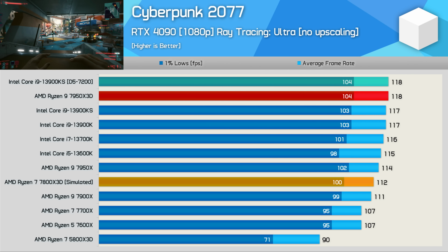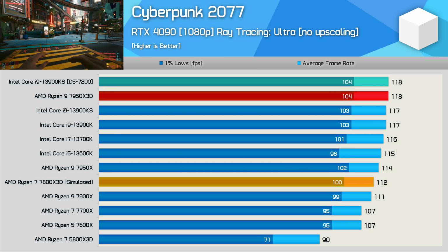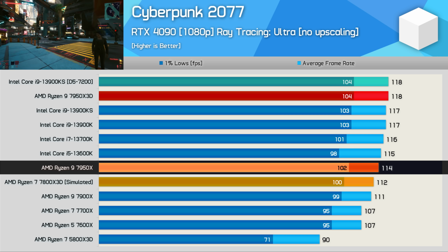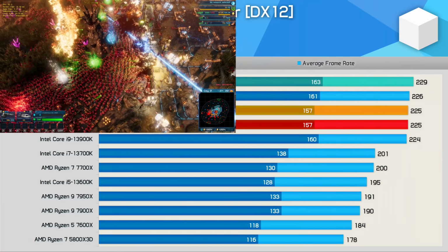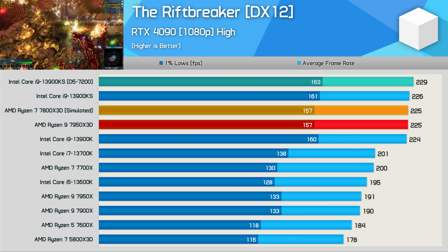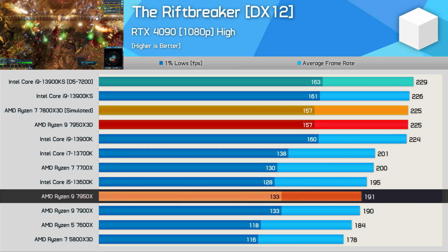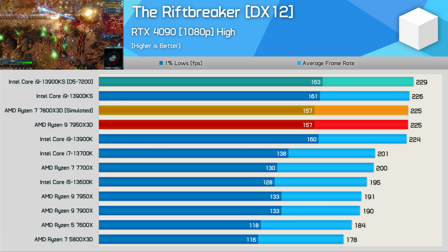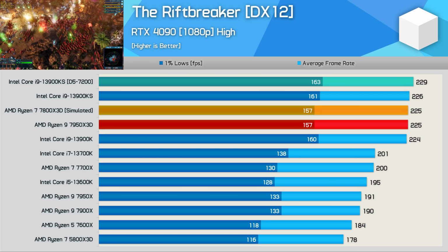Now for Cyberpunk 2077, we've updated the testing to use the Ray Tracing Ultra preset, as this can increase CPU load. The margins though really aren't that different to what we saw with the previous test method using the medium preset. Here the 7950X3D was just 4% faster than the 7950X, allowing it to match the 13900KS using DDR5-7200. The Riftbreaker appears to be topping out at around 225 to 230 FPS, but even so, the 7950X3D saw an 18% increase in average frame rate compared to the standard 7950X, so the 3D V-Cache is offering a nice performance gain here. This also allowed the 7950X3D to match the Core i9 processors, and moreover, disabling the second CCD didn't help improve performance, so the 7950X3D and 7800X3D should deliver very similar results in this title.